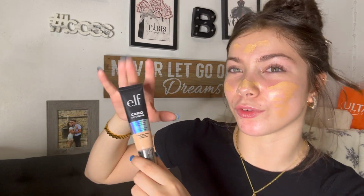I love that this isn't a full coverage, but this one is technically considered full coverage. I don't know if I would say it's full coverage. For me, it's more like medium-ish, but we're gonna use it. This is a color correcting full coverage, and it does have skincare. It has collagen, peptides, and niacinamide.